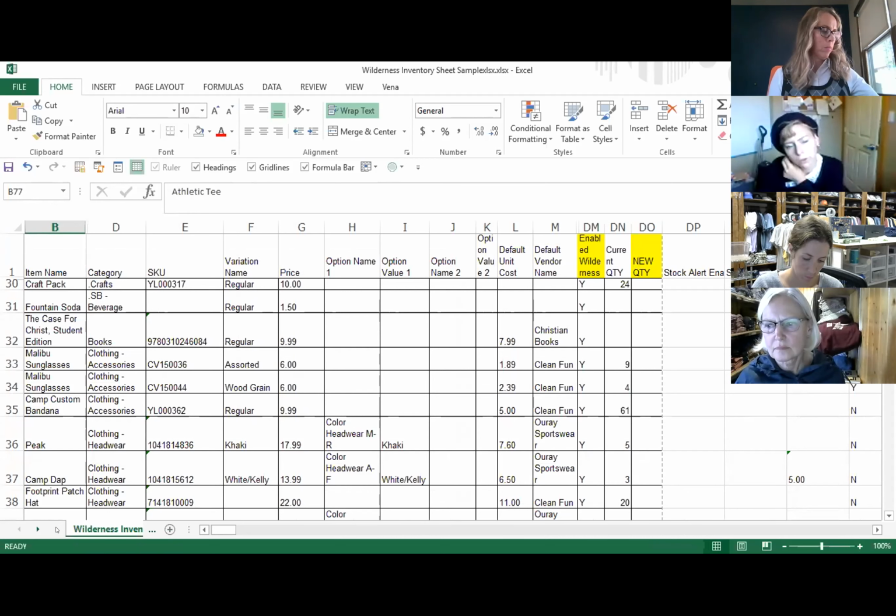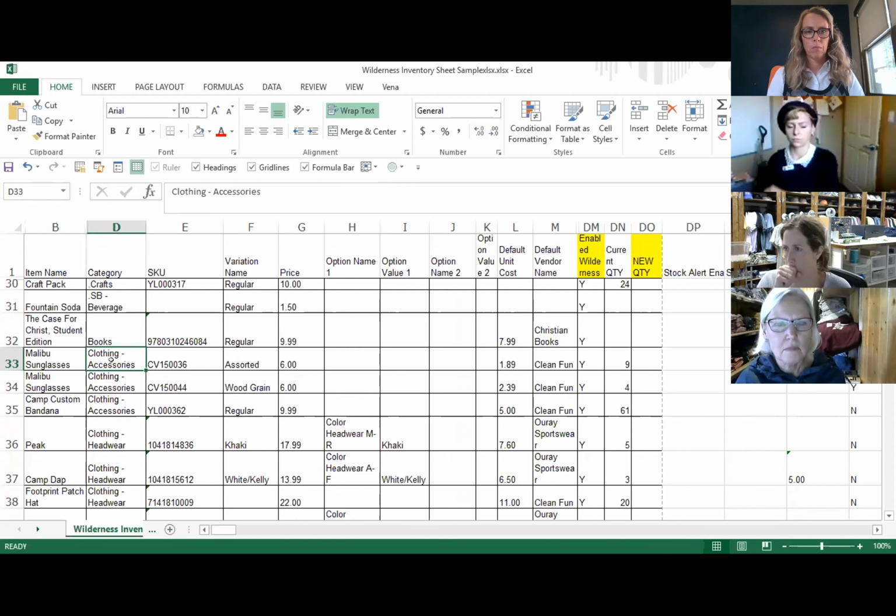And the other thing I would say is do not go into Square and adjust a line item. So like if you see that, hey, Malibu sunglasses really aren't clothing accessories, they're supposed to be some other category, please do not go into Square and adjust it, because that also will adjust your lines when I export and import back in. So once you get this spreadsheet, you're only working on this spreadsheet.